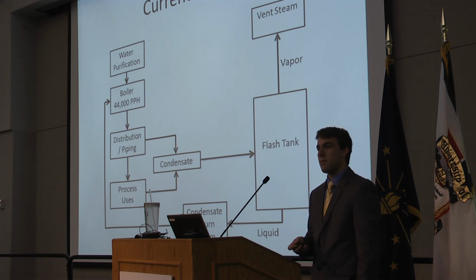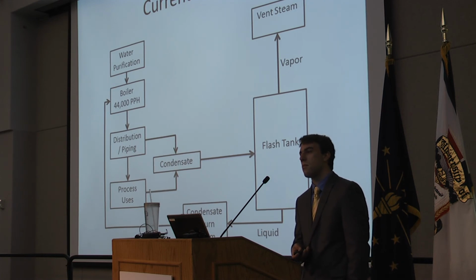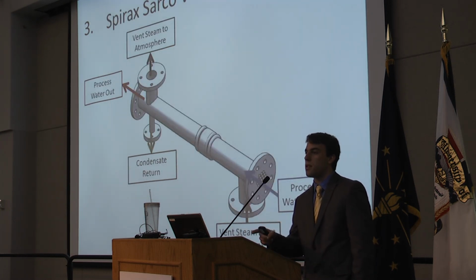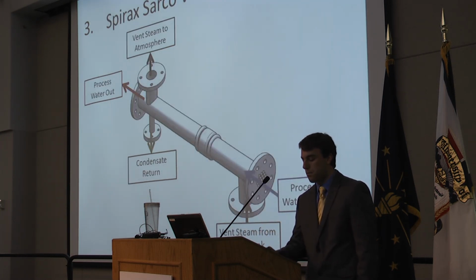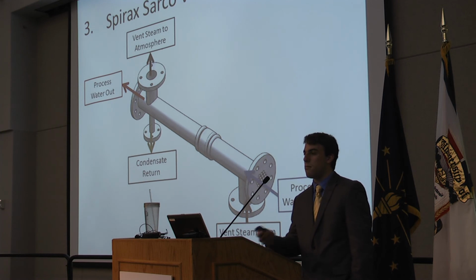On your alternatives, did you go as far as picking out a vendor and sizing the equipment? I found this heat exchanger. I wasn't able to find specifics like the U value and whatnot to actually size this heat exchanger. I tried to contact the vendor, but they never got back to me.